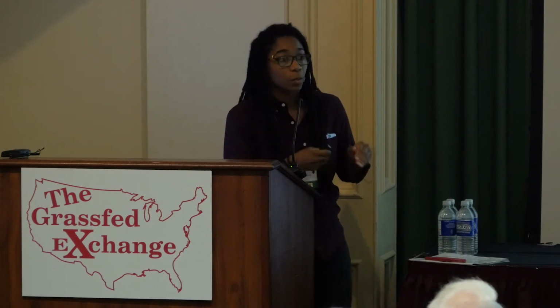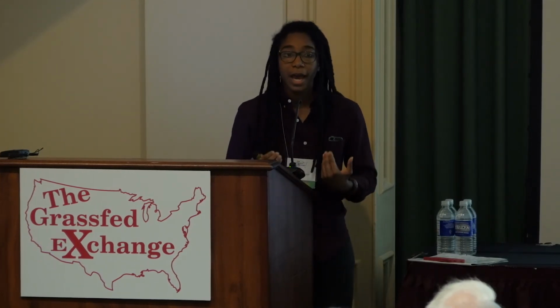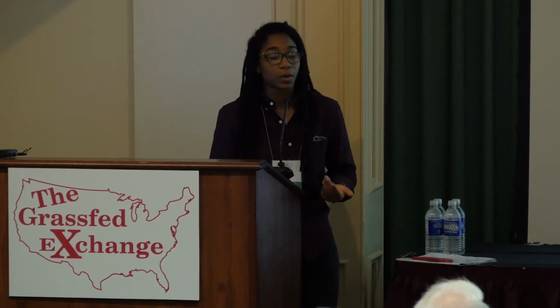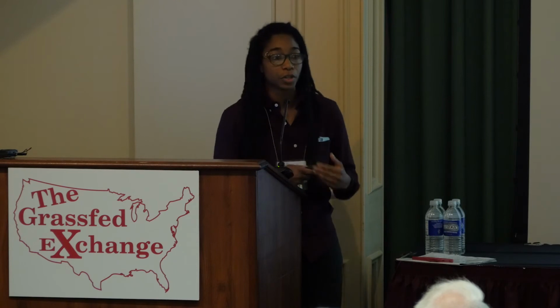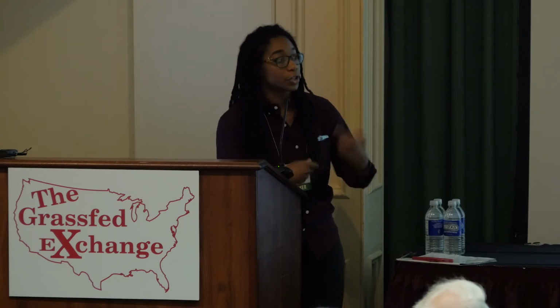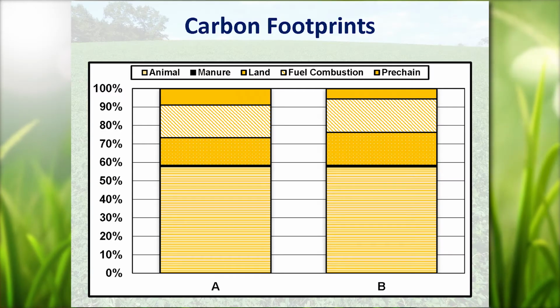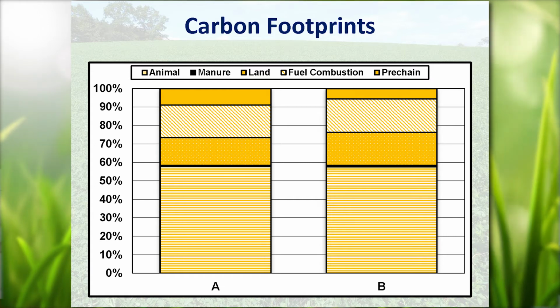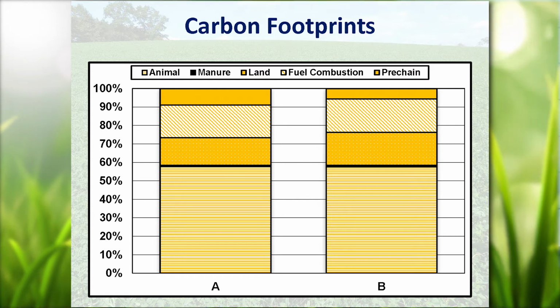What I want to show is what contributes to the carbon footprint, and then later during the question and answer and discussion, we can talk about what you might be able to do to reduce the contribution of that part of your operation to the carbon footprint. So in System A, and this will be the same for System B, the greatest contributor to the carbon footprint is from the animal.